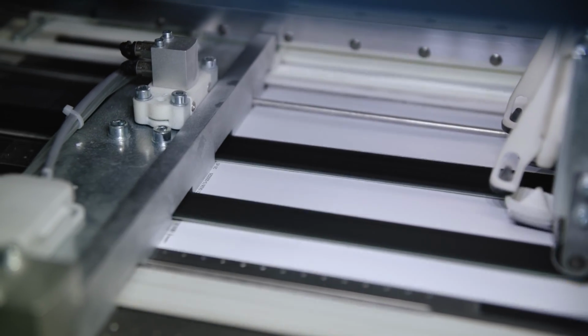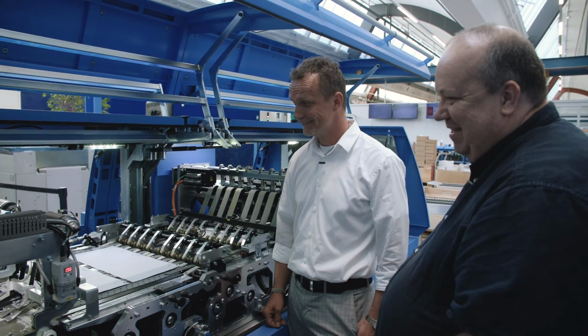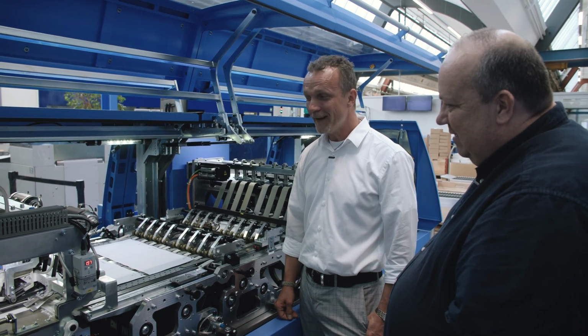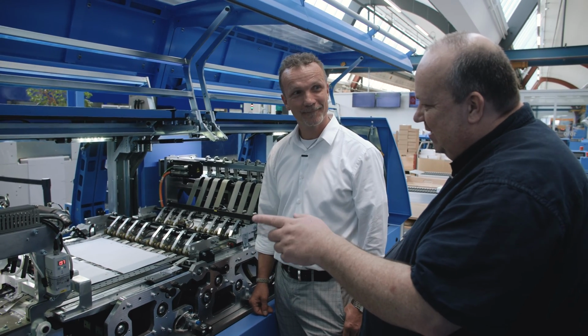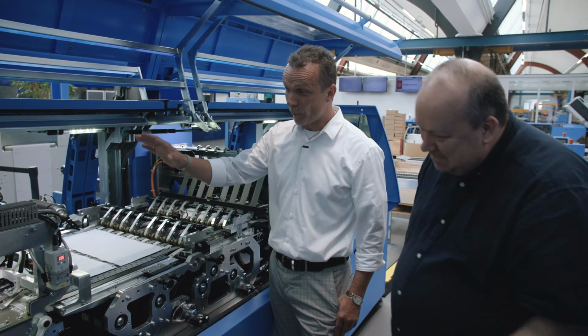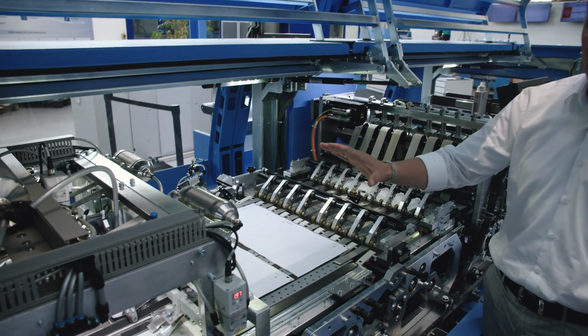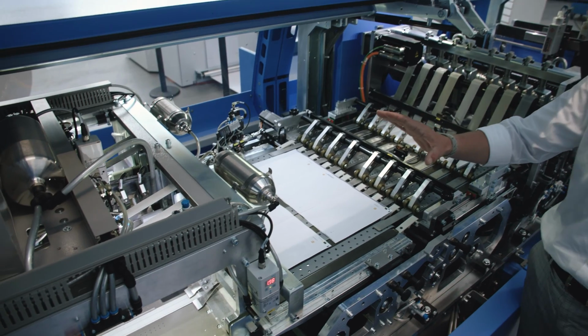Okay, great. So now you have the paper sheets coming flying into the folding, and that wording is right. And the funniest thing about this, it doesn't look like anything else in the market. This is really brand new. That's the highest technology we have developed over the last 1.5 years.